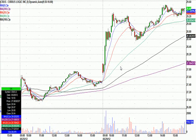And then I made one call in CRUS somewhere in here using 2-minute candles. It moved up, I don't know, 6 to 8 cents, then came down and stopped me out right here. So I did have the one stop out today.